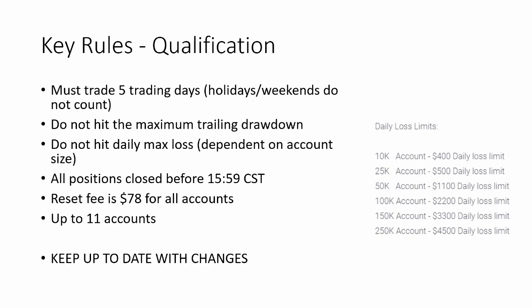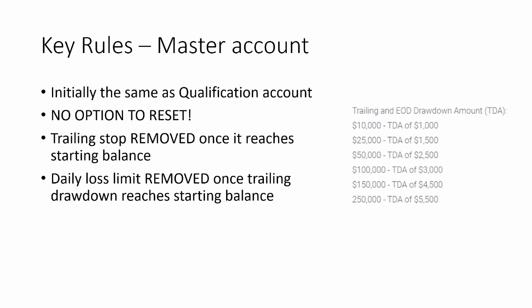This whole, the initial drawdown, it's trailing, it's all the same. So if you make $1,500, and this is assuming you take the end of day account, you make $1,500 on the 50K account, well, now you can lose 2.5K from that point. So all the rules are the same in terms of when you have to close, the daily max loss and all of that. The only difference is there is no option to reset.